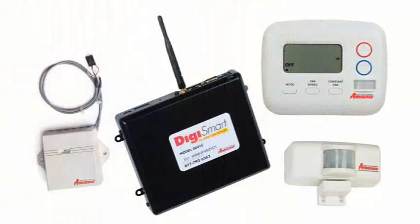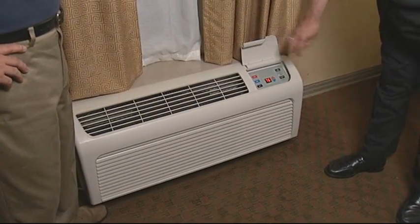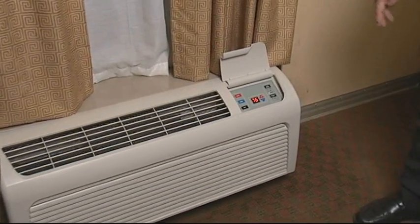PTACs. We'll certainly try. About 6 years ago, we designed what we call today the Amana DigiSmart control package for the PTAC unit. And what we've done is build into it the smarts in the system to control energy management and room comfort for the guest. Tell you what, can we take a little bit closer look at the components and the controls? Absolutely. The controls of the PTAC actually start with the control board on the unit itself.